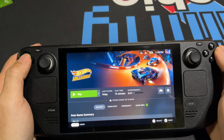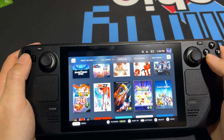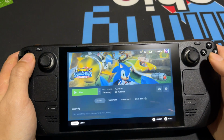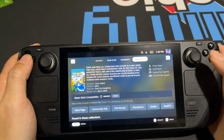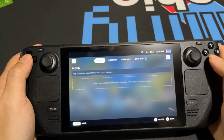And don't forget, while you're playing a game, for example, let's go ahead and go into another one. Let's see, what are we going to try next here? Let's try a game that is not really verified. Just because the game is not verified doesn't mean it's not going to work. You're going to have to test it out. For example, this game here is older, Sonic and Sega All-Stars Racing. You can see here, it says unknown compatibility, but I've had good luck so far.